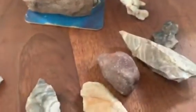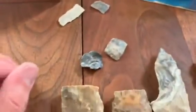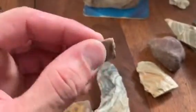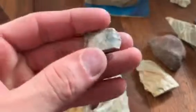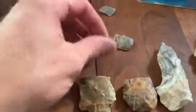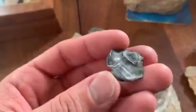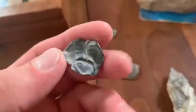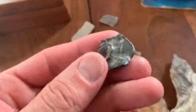Four broken pieces, some kind of quartz rock, just a chunk of crazy material off the bank. This I thought was a gun flint, worked on three edges. I don't know, because this chunk of lead was lying like three feet from it, but it just kind of looks like a shot bullet. And I'm not sure if it's old, because it's not white.